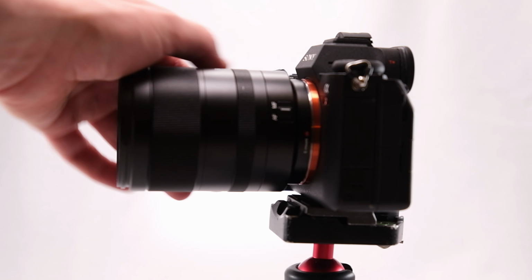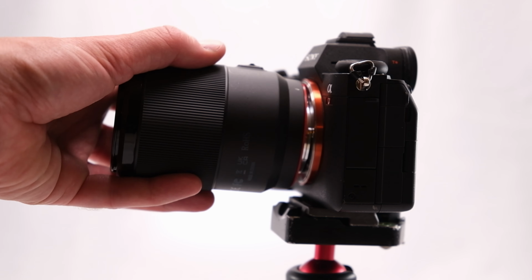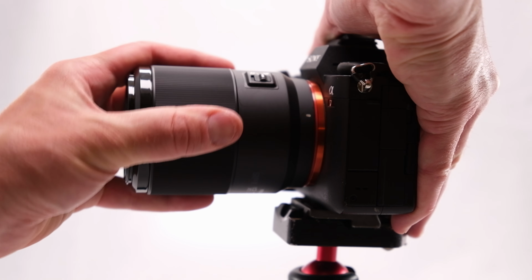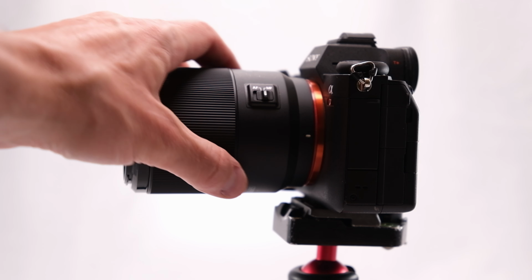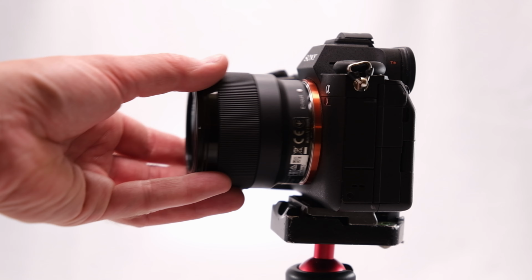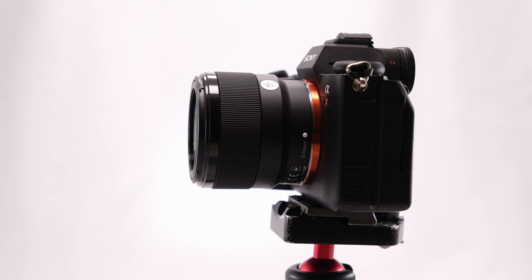The first one is mounting ease, which honestly is only in here because the 7 Artisans mounts and comes off of the cameras so smoothly and absolutely beautifully. Like, I did not know a lens could mount and unmount so nicely. On the other side of the spectrum, the Meike really fights to be mounted to the camera.